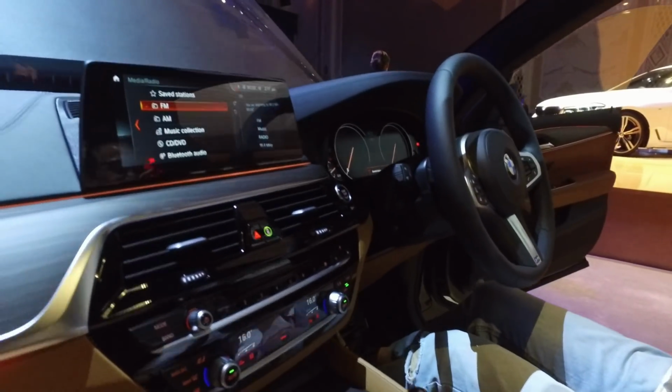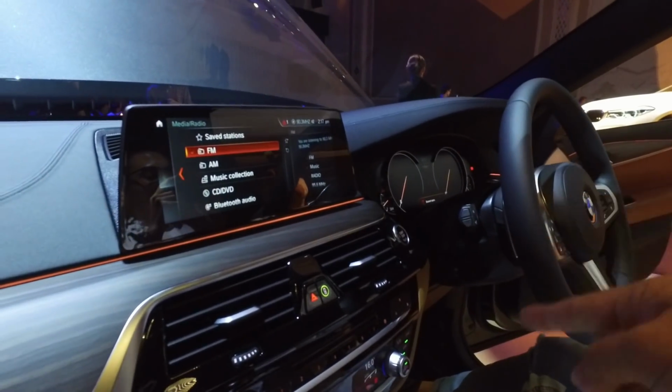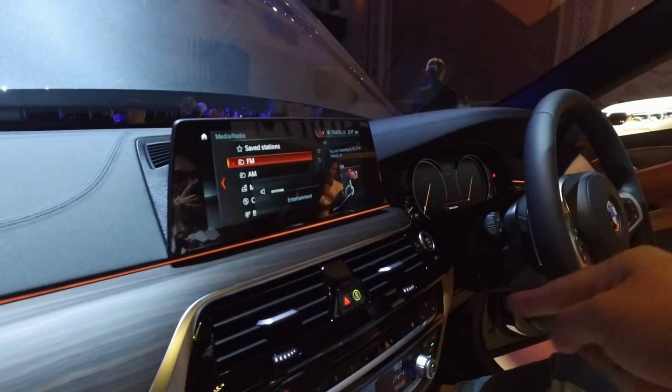Okay, so this one got gesture control. No, let's test gesture control. Oh, okay. This one has gesture control.